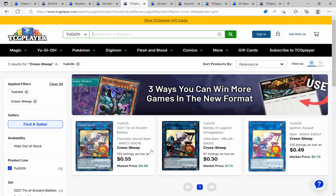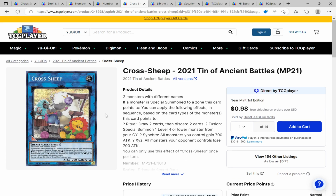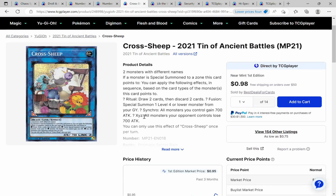Cross Sheep. Okay, so why do I have Cross Sheep? Why did I choose Cross Sheep? I think that this is going to be a very, very good pick. It's pretty much a semi-generic Link 2 monster.